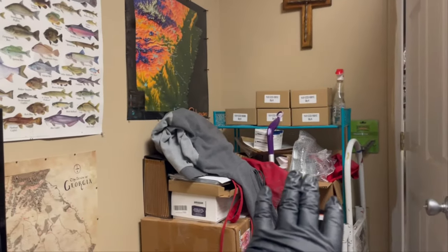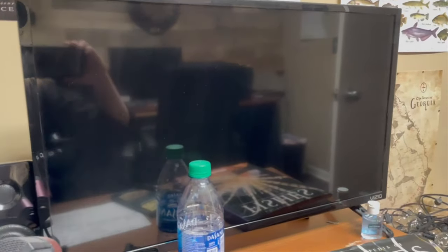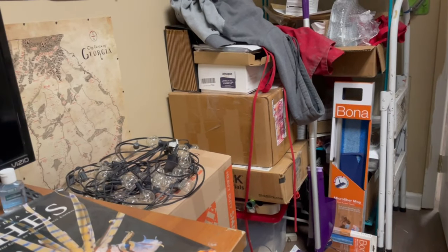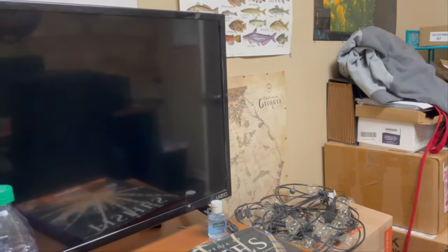Please don't look at that. We're in the process of cleaning that corner up. It's the corner that nobody ever sees. It's where Ketchco stock is kept and random other things. It's a dirty corner and we need to clean it. We know, we're sorry. I'm sure you're going to leave me comments about how awful that looks.